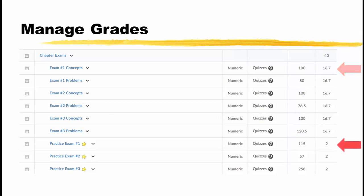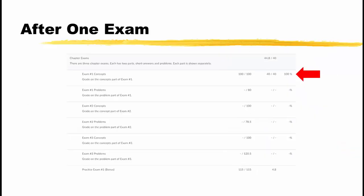There are 3 bonus assignments, and each is worth 2%. To make this easier to follow, we will ignore the second 2 and only use the first. That bonus assignment counts 2%. That completes the grade setup. Now we are ready to see how D2L handles, or rather mishandles, the bonus points in practice.